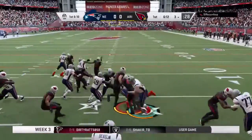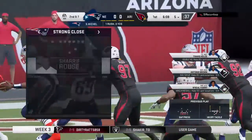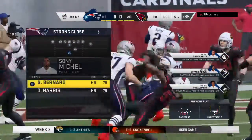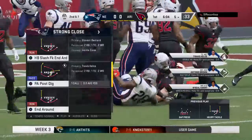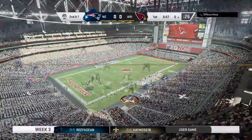Sony Michel, his first carry. And he's able to get a small cushion before being taken down at the 5, a gain of 3. And that's frustrating for a defense because they've got them pinned down deep. And on the first play, they gave up a run that keeps an offense on schedule.